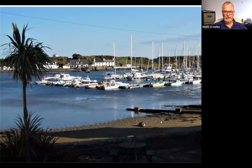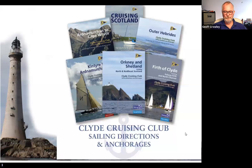Alternately, you might go across to the island of Islay, and this is in Port Ellen and Islay. There's a nice area that you can stop there with some pontoons, shops, and so on, all the usual things, nice restaurants, a couple of them, and pub and so on.